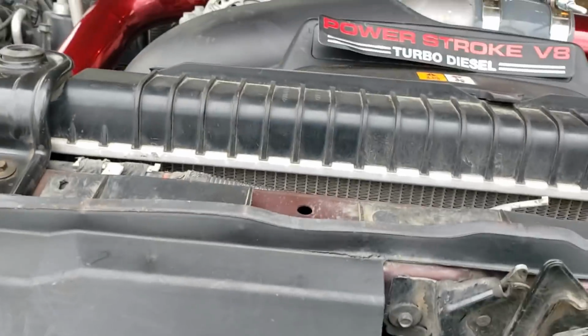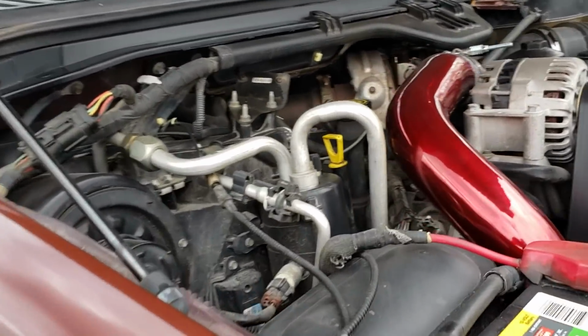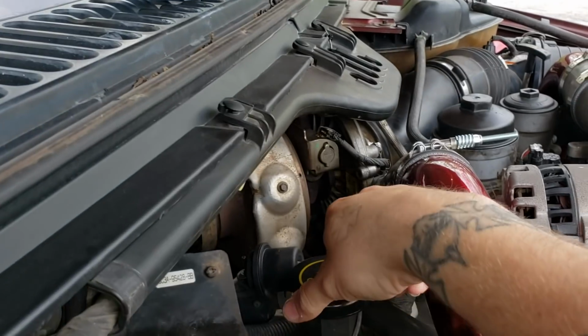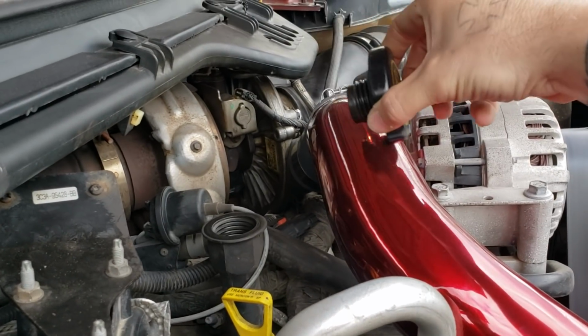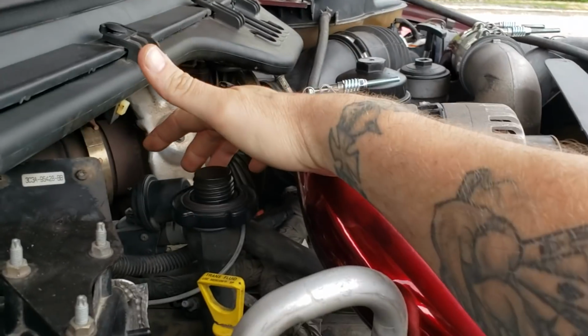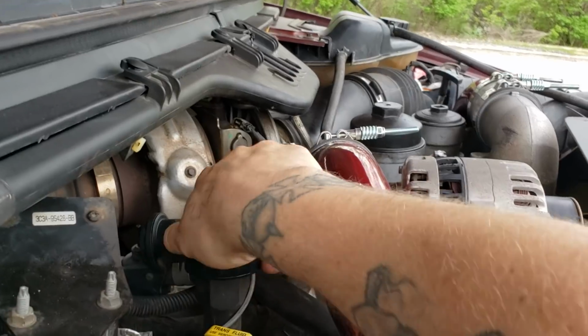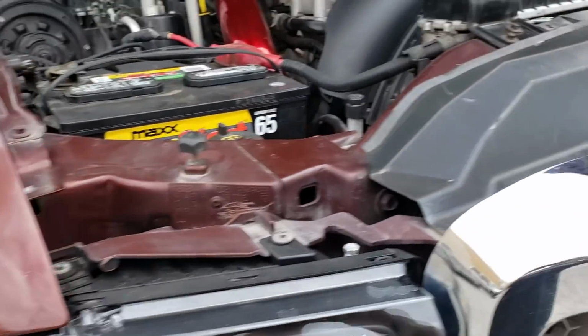Like I said, it's stock under here, so we did put new boost tubes and boots on this. One of our boots had a crack in it, so we upgraded the boost tubes, and we got these nice anodized red powder coated ones. We're gonna be checking blow by hot. There you go. Nothing at all. Zero blow by truck. I know a lot of guys want to see blow by hot, some want to see it cold. This one's hot.